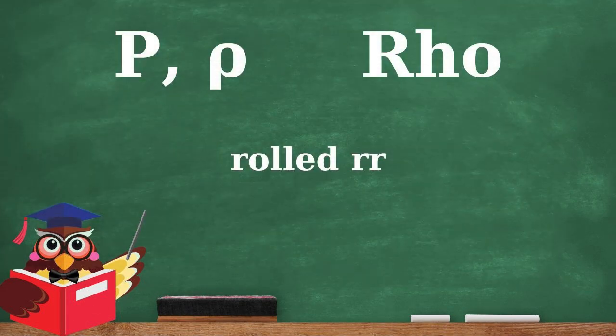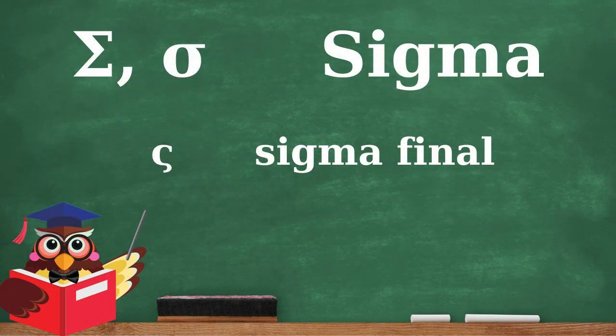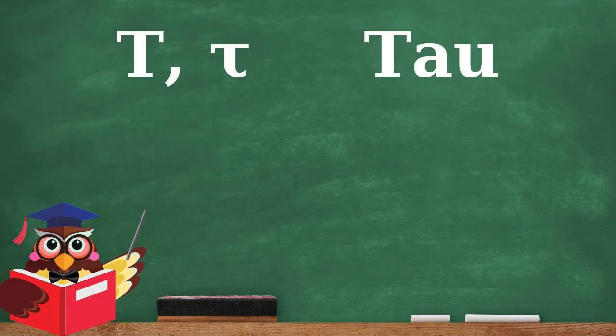Rho, pronounced like a rolled R, R. Sigma, pronounced like S, S. There is a sigma in the words and a sigma final. That means that it is located at the end of a word. Tau, similar to the English T, T.